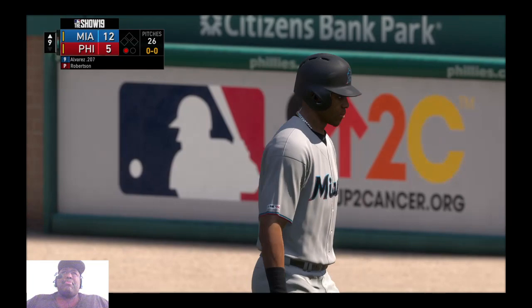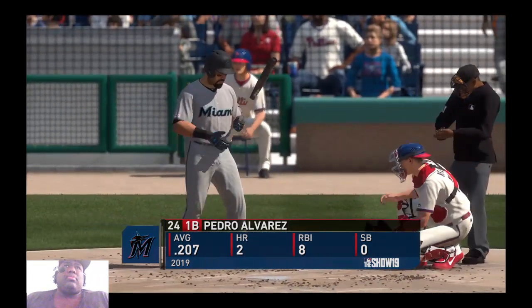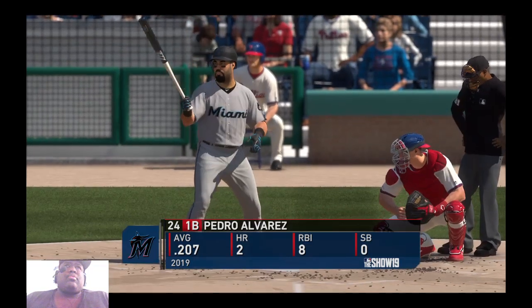Up next for the Marlins, the first baseman. Into the box now, Pedro Alvarez, as he'll get his first opportunity in this one.